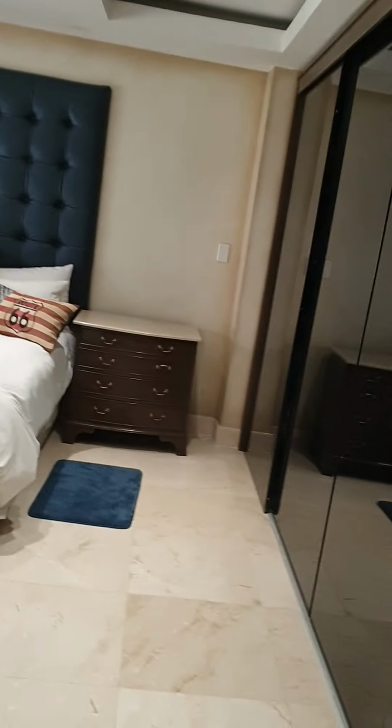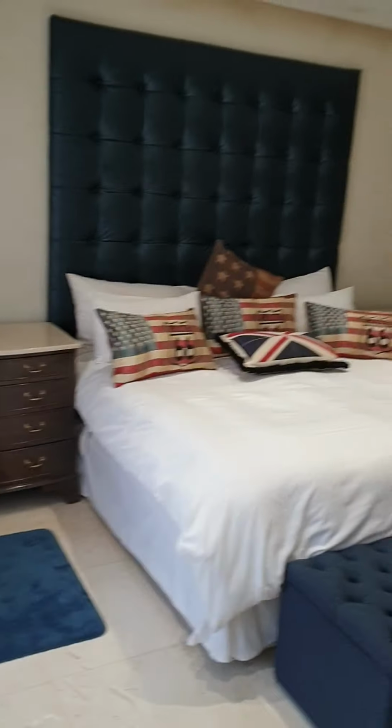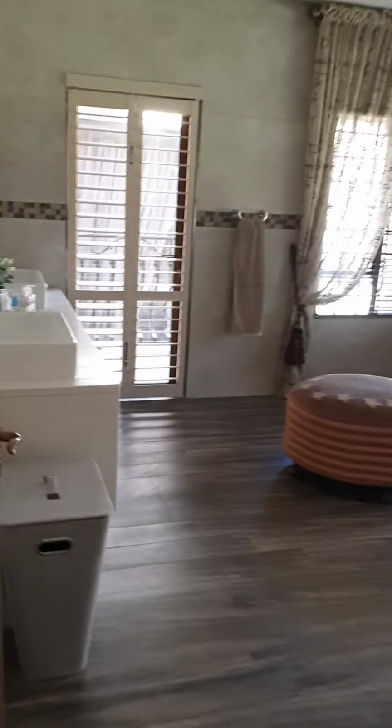That is bedroom number 4. I love the fact that each bedroom has got its own look and feel. Look at that. Incredible. Absolutely stunning. And that would be the ensuite bathroom. I'm sure the lights will go on as I walk through.